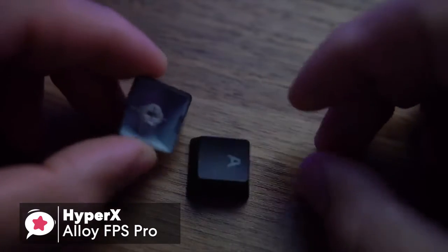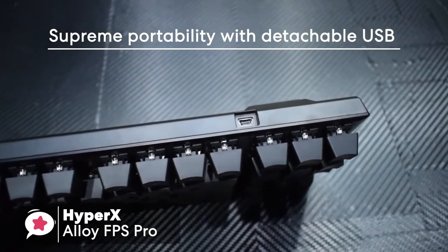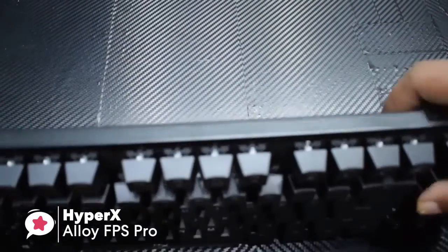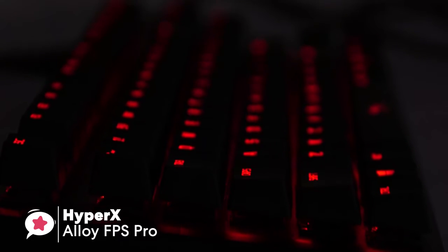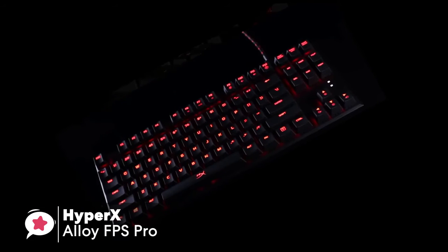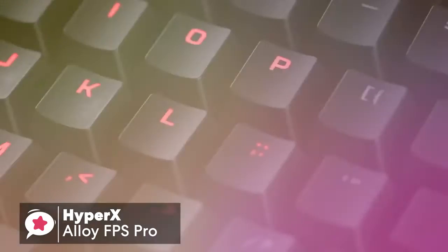Additionally, its supreme portability with detachable USB cable reduces storage bulk and cable damage, and offers easy portability for tournament play. In conclusion, for the price, you're getting an incredibly solid keyboard with quality Cherry MX Red switches and a compact tenkeyless form factor. If you want a smaller keyboard, then this is definitely a reliable option for your gaming setup.